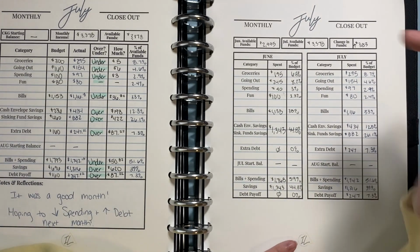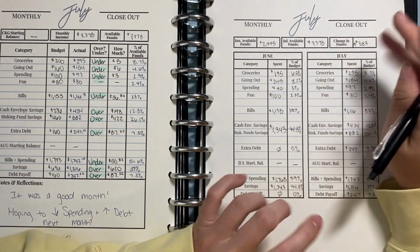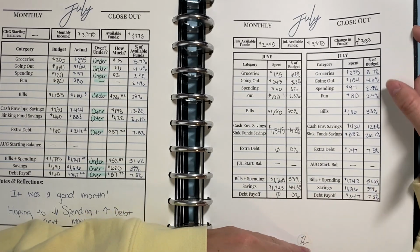So I'm hoping the July-August comparison is going to be a lot better, because these were like my have-fun spend months. But now that we're going into August, I'm going to get more serious about cutting back on spending and saving more and putting more towards debt.